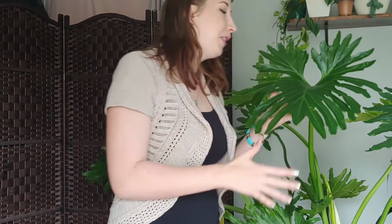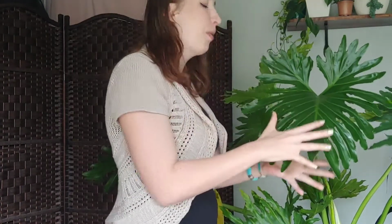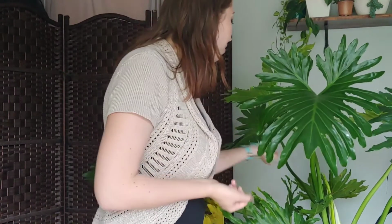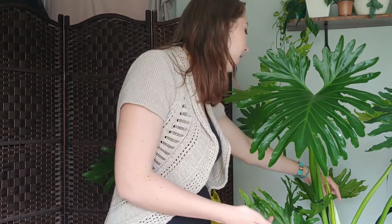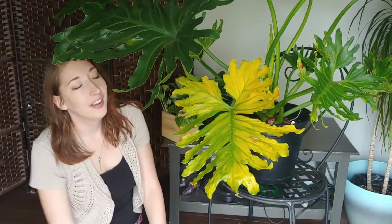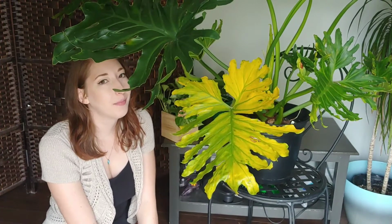So this right here is the brand new leaf, and as you can see, it is a wonderful dark color, pretty much just as dark as this one now. It is so perfect, so beautiful, nice and flat, and this leaf is telling me that I am doing okay. So super happy about this leaf, but also really super excited for the new growth that I'm seeing down here. There is already another new leaf pushing. They grow so fast.